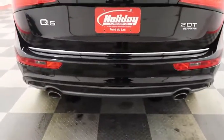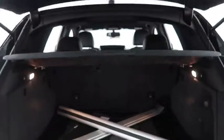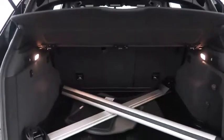There is a dual exhaust here. You've got backup sensors, there is a backup camera, and you've also got keyless entry for the trunk, so it's as easy as the push of one button to get that open and closed. You do have a cargo cover here that is in great shape. That second row seating folds into a 40-20-40 split, so that'll give you lots of extra space when needed.